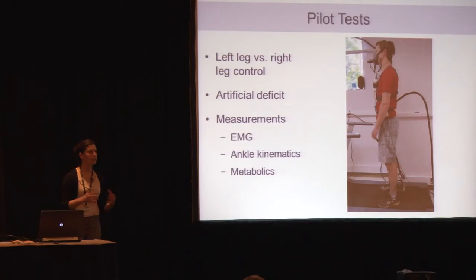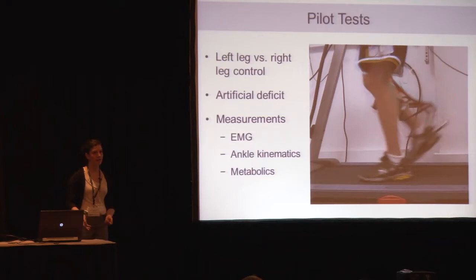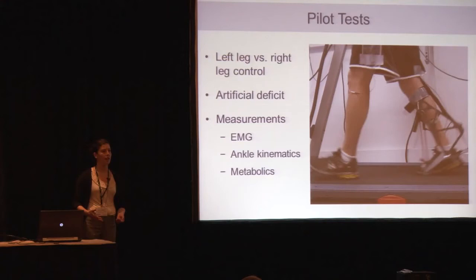So we've been experimenting with a number of different ways to try to understand the interaction that's taking place and to see if we can affect muscle use. We looked at using the left soleus muscle or the right soleus muscle to control assistance to the right leg. We also tried imposing an artificial deficit on the person that worked to counteract the assistive device, to make it more enticing to utilize the assistance from the device for able-bodied people. And we were looking at muscle activity, ankle kinematics, and metabolics data.